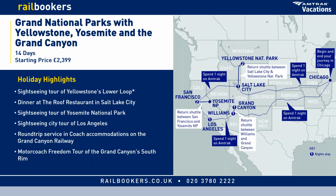So this is a round trip, return trip from Chicago. So the journey starts and ends in Chicago. You'll first of all travel, or as the map goes, you're sort of traveling anti-clockwise. So first of all, you go to Salt Lake City, again on the California Zephyr, and from there you travel on a return shuttle between Salt Lake City and Yellowstone National Park, and you stay in Yellowstone National Park for 2 nights. Then you board Amtrak again to travel on the remainder of the California Zephyr route, back over to California for a 2-night stay in San Francisco.